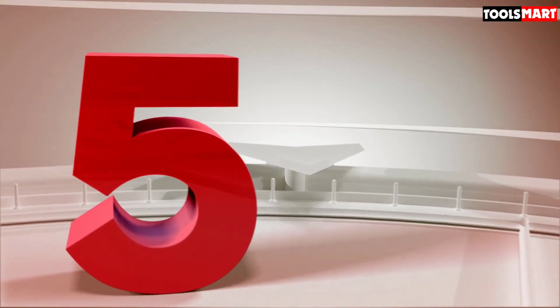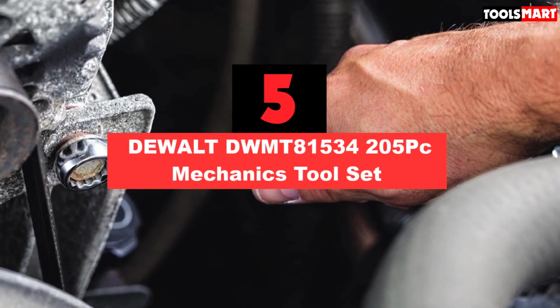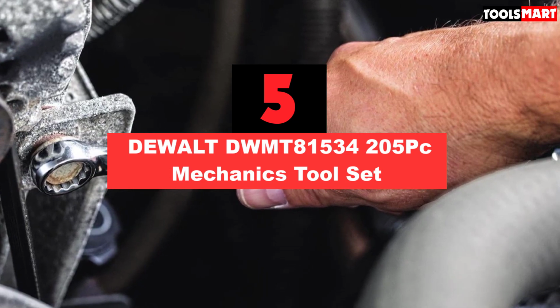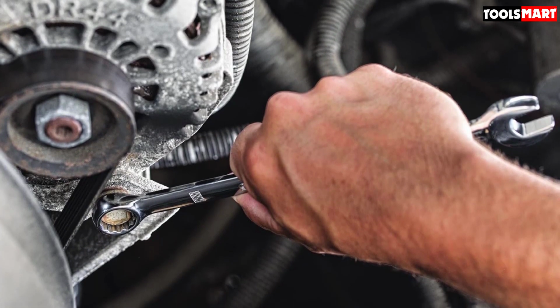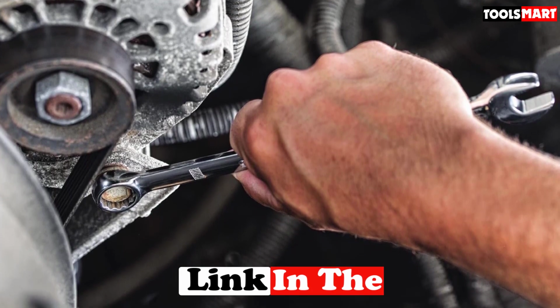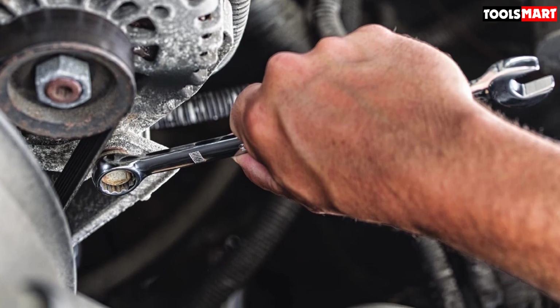The fifth product on our list is the DEWALT DWMT81534 205 PC Mechanics Toolset. This isn't just any kind of toolset but one that is impressively built and also contains the necessary tools that you need. Firstly, the DEWALT company is well known for its manufacture of high quality and premium tools among other products, and they have carried this same high quality reputation to this mechanics toolset.